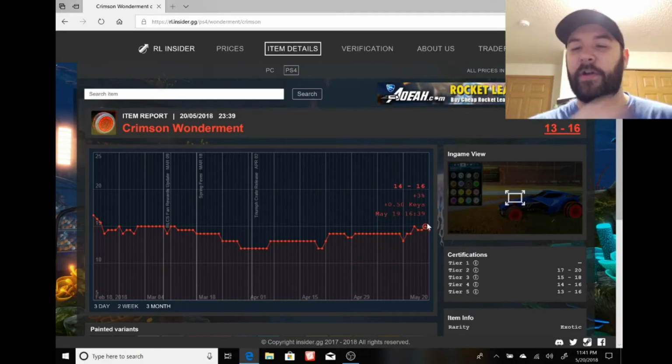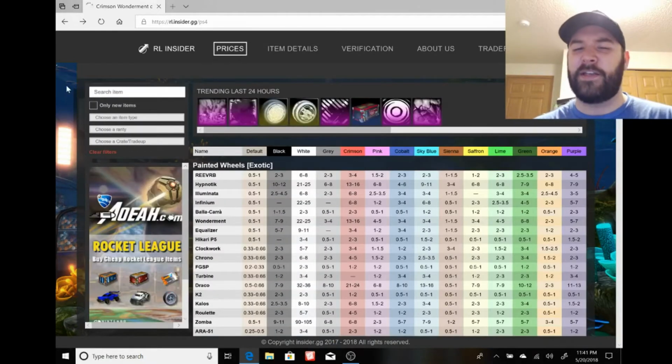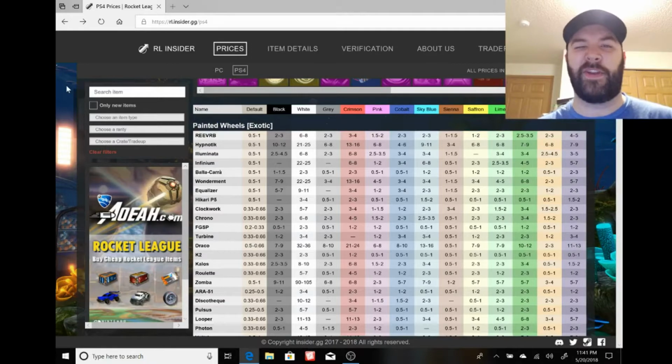I don't know how far they're gonna continue to rise, but they're showing they could rise. Maybe they hit up to that 20 key range, so maybe they go up another 5 to 6 keys, somewhere in that range. But it's something to keep an eye out for. I've had these before. I sold them around the hype period when they first came out. They were stupid expensive, but now they've died off. There are still Santa crates out there, but let's be honest, nobody's opening them. But if you could get your hands on some Crimson Wonderments, maybe sit on them, you might be able to make a few keys on it, if you've got the patience, that is.